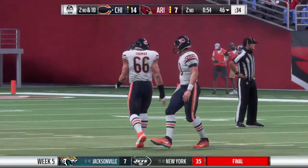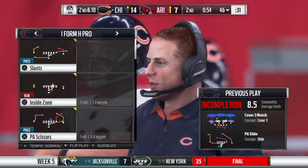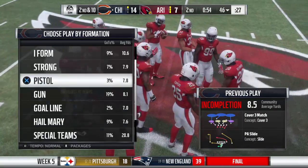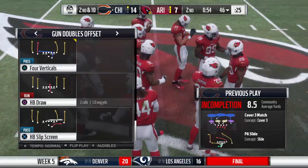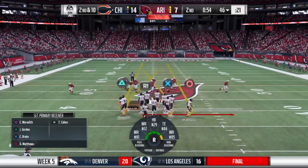They kind of forced that one there, didn't he? It's almost like he predetermined where he was going to go with the football. Yeah, he wasn't really going through progressions. He wanted to go to his top guy. You do that against this defense, they'll make you pay, won't they? Yeah, they certainly will. They react very quickly to the thrown football. Second down following the incompletion.